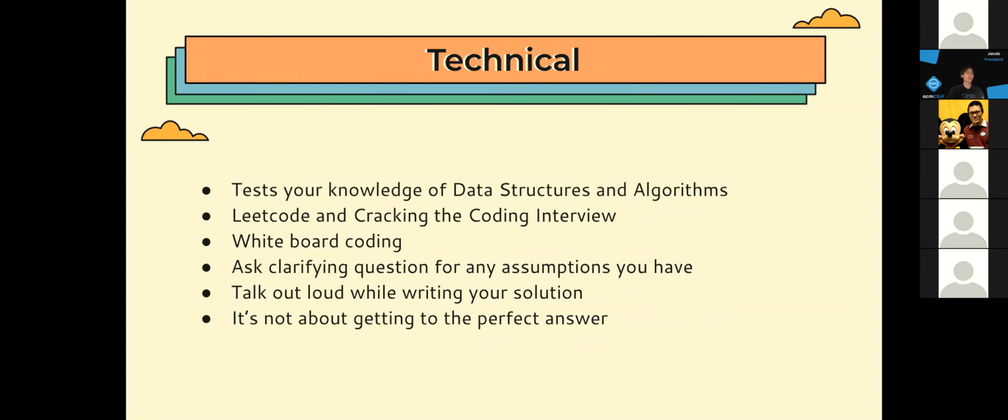And then Cracking the Coding Interview is a book that is referenced by a lot of people to prepare for those coding interviews and those SWE interviews. It's an excellent book. There's actually a PM one for product management as well, if you want to check that out. And usually it'll be whiteboard coding.